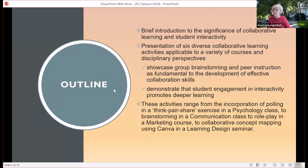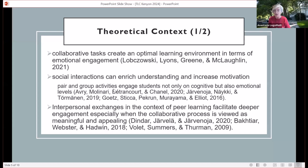The diversity of these activities, but also the fact that they use different tools and apps, hopefully will mean that you can share your own tools and apps as well as your own activities. And the Padlet hopefully will become a kind of treasure trove of activity and common sharing.